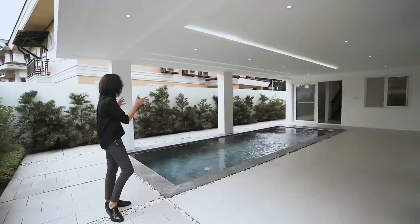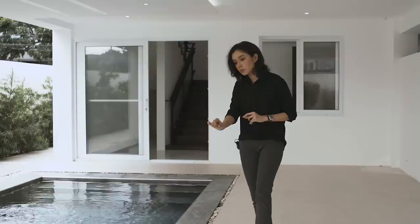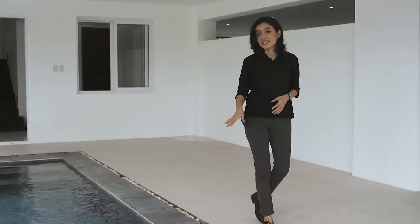So it is a really nice lap pool. It's so, so clean. I love how the edges have been, you know, designed with little details. So you have these pebbles, you have the rough stone tiles. Hindi siya nakakatakot. There are certain pools that make you feel like, yeah, it's nice, but then baka dumulas ka. This one, hindi. The edges are well defined, and I like that.